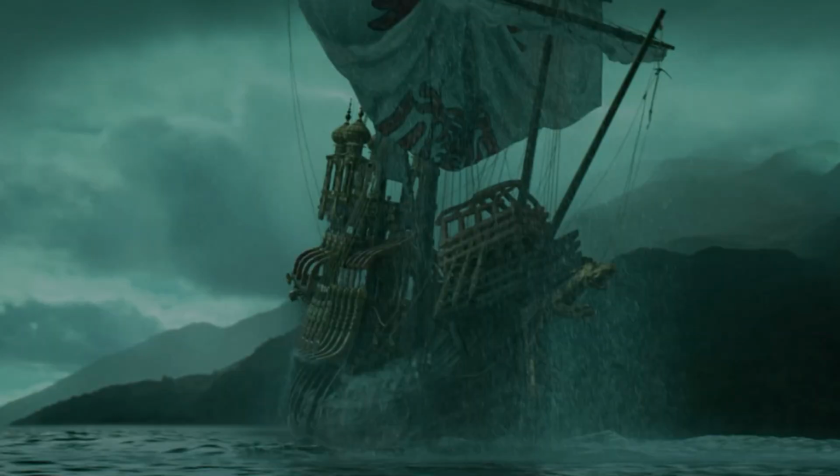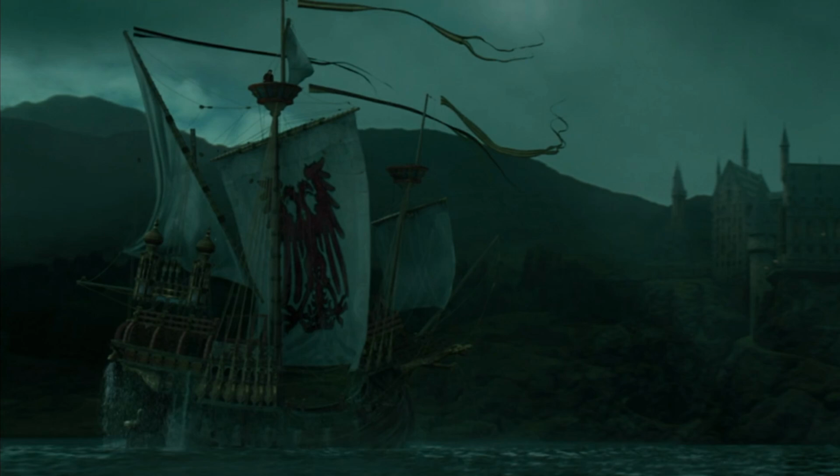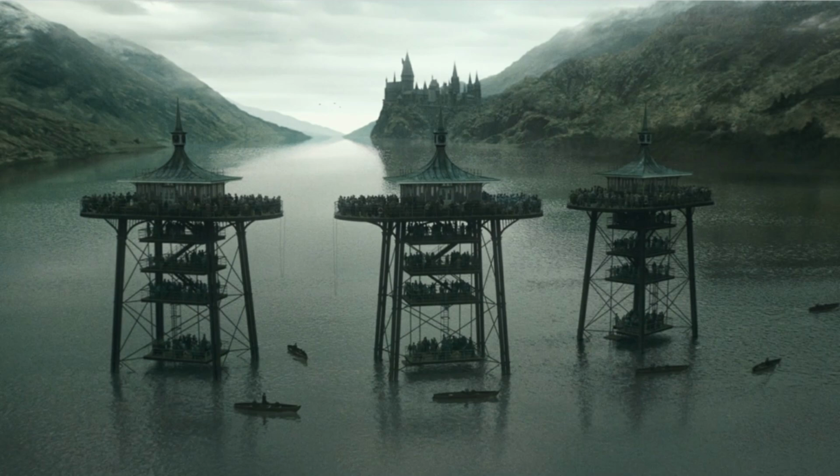In the Goblet of Fire, the Durmstrang ship emerges out from under the water as the students arrive for the Triwizard Tournament. It's also the setting for the underwater contest held during that tournament.